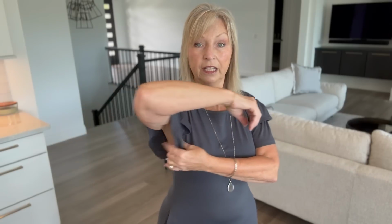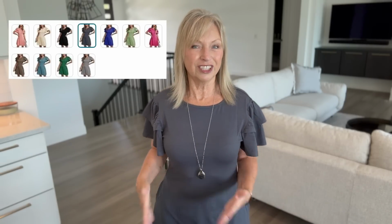Some of the feedback on Amazon's website said the armholes are a little big. They are a little bit, but you don't see them from the sleeves. So for me, this is a keeper. I am going to buy, let's see, a pair of bike shorts or something to wear underneath it. So you don't have to worry. It's almost like wearing a skirt, but you have a dress. Love this. I'm not sure if I told you, it is not lined.